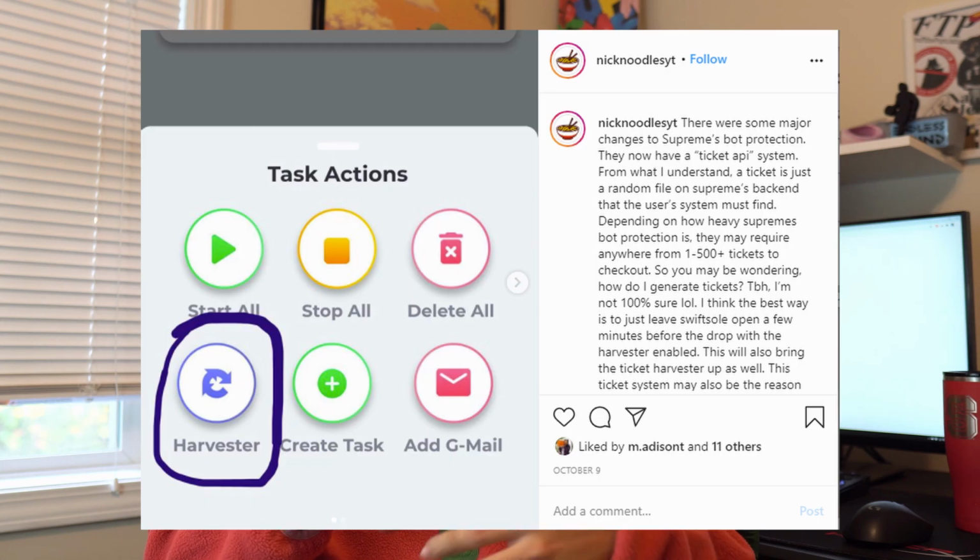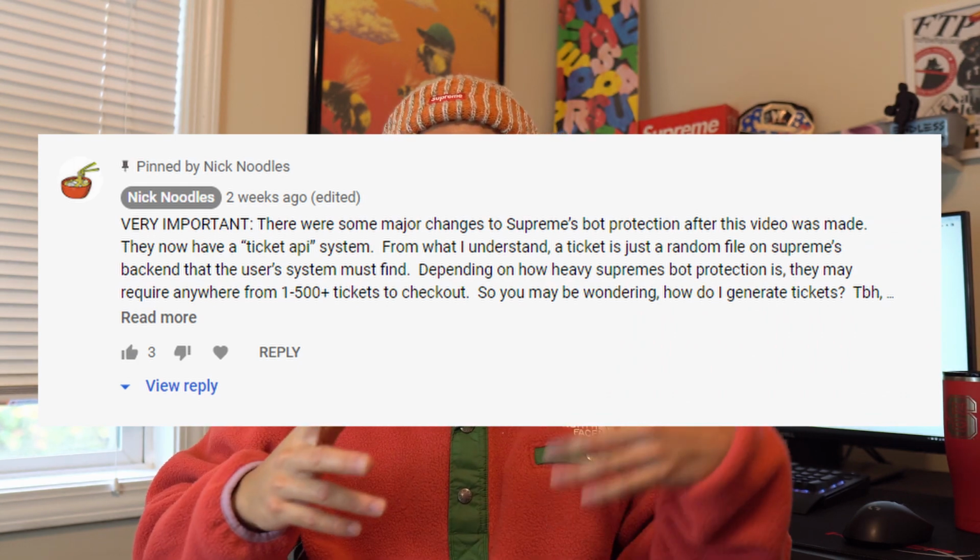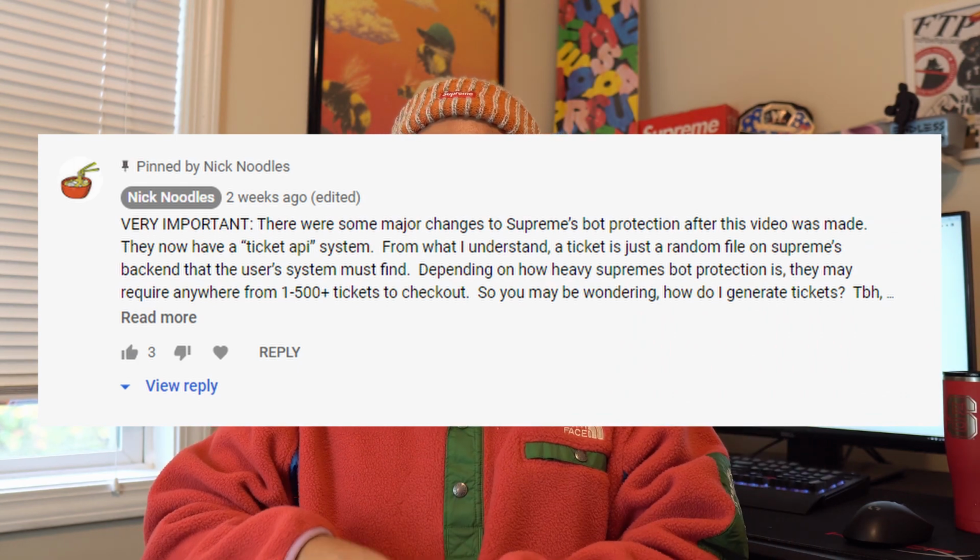Before we get into some of the items that are going to resell this week though, there have been a lot of changes to Supreme's bot protection. The first I covered in an Instagram post, and it's highlighted I think on my social video. So check those out. It pretty much just explains the ticket API system. But in short, just open up your SwiftSole app 10 or 15 minutes before the drop. Let the ticket or captcha harvester run because you need tickets to check out.